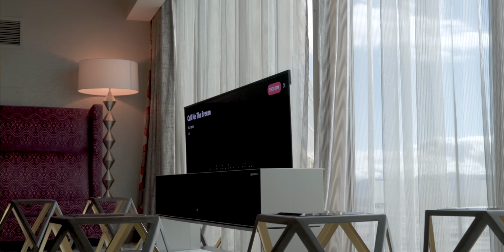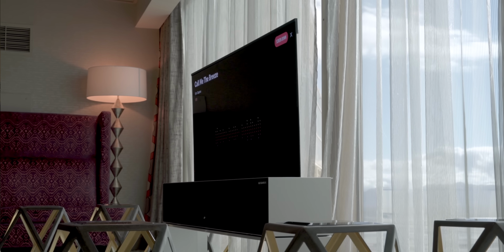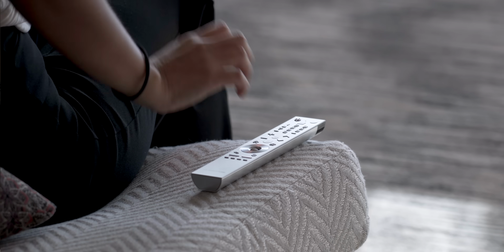This could be the coolest TV so far in 2019. This is the LG OLED R, and it's awesome. They showed off something similar last year, but this is actually going to be on sale this year. And I love the concept because it's basically the ultimate all-in-one crossover. It's a piece of furniture, it's a sound bar, and it's a 65-inch TV.